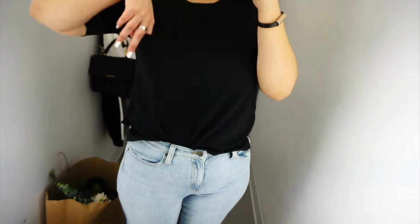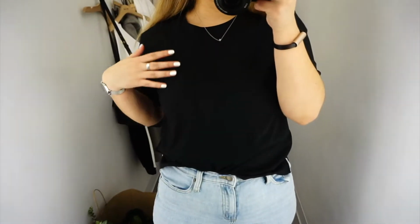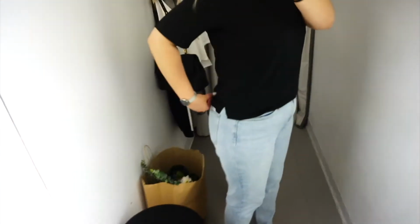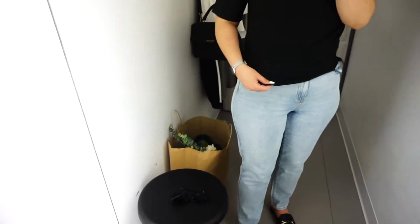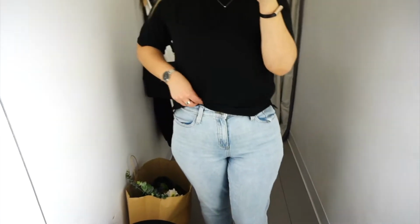It has a little pocket here too. The material is kind of like spandex in a way, and I just tucked it in. It's usually just short, but it's really soft and comfy, and I really like it. But I think tucked in maybe it's a little cuter.